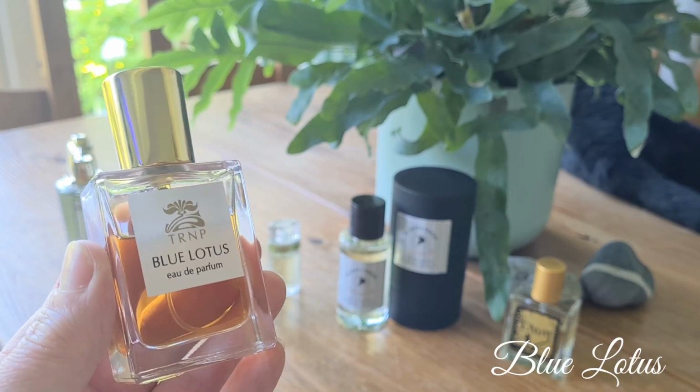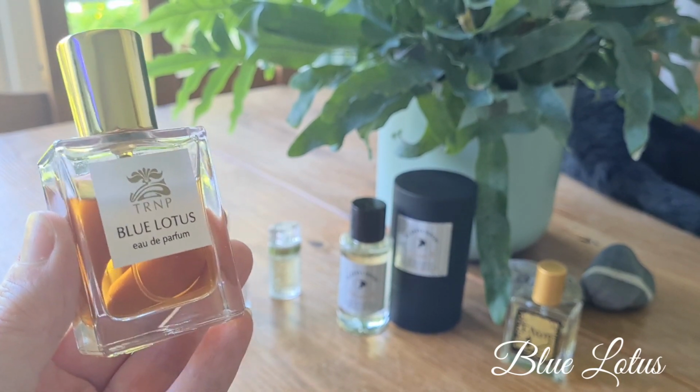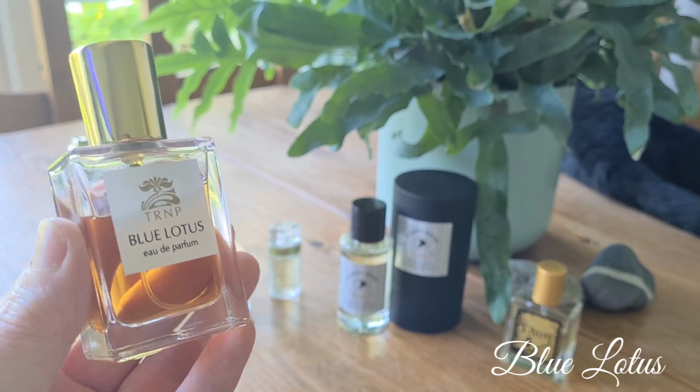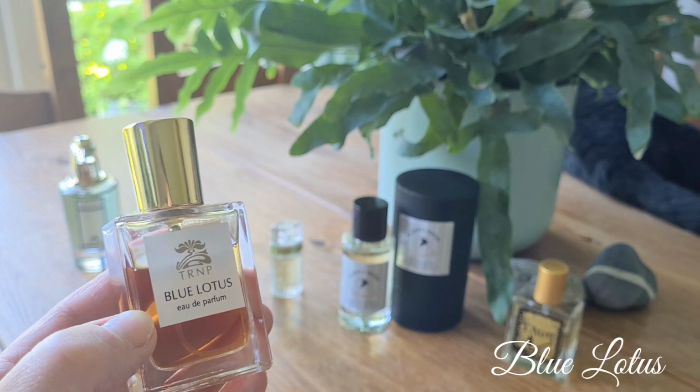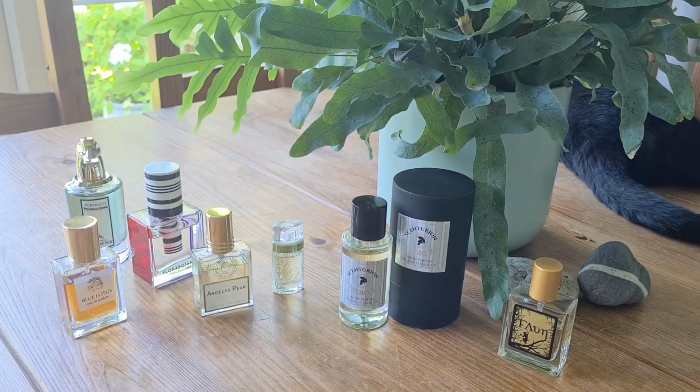I don't know, it doesn't smell grassy honestly, but there's something about it that just brings that bit of winter magic to my nose. I find it very green. For me, I think of it as a green scent for my nose. So yeah, that is Blue Lotus by TRNP Rainfall Natural Parfums.